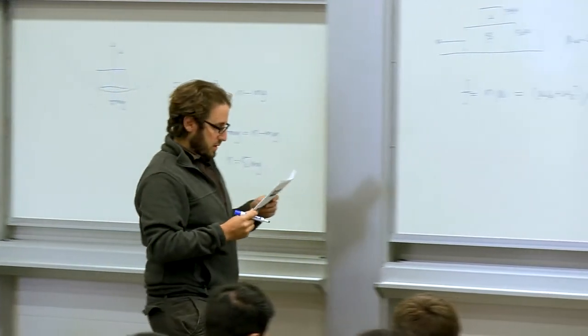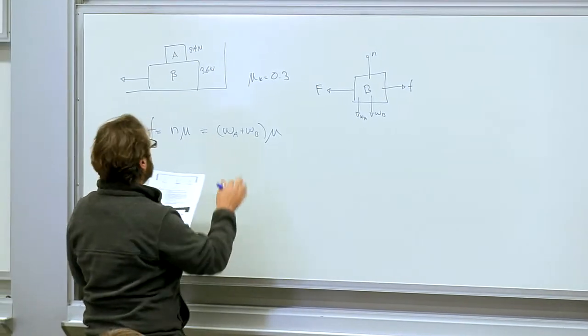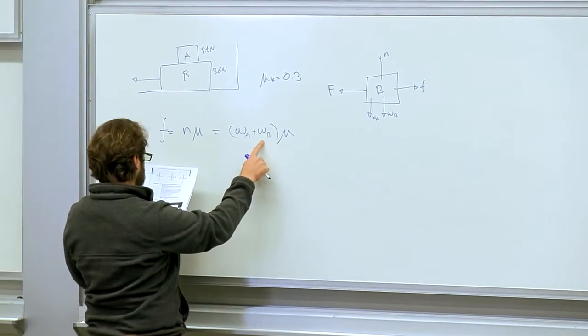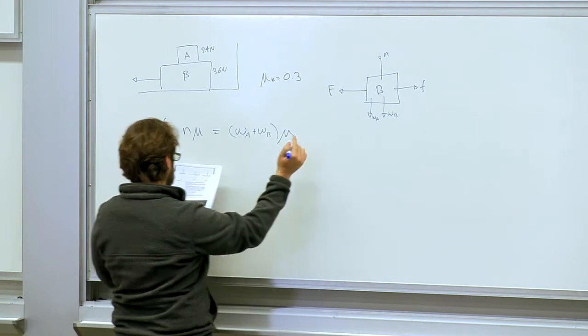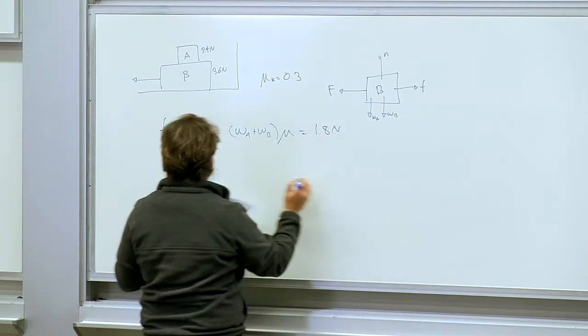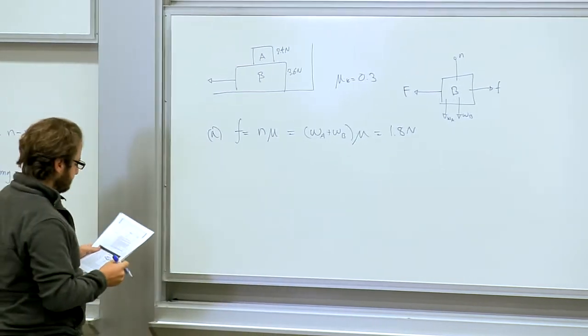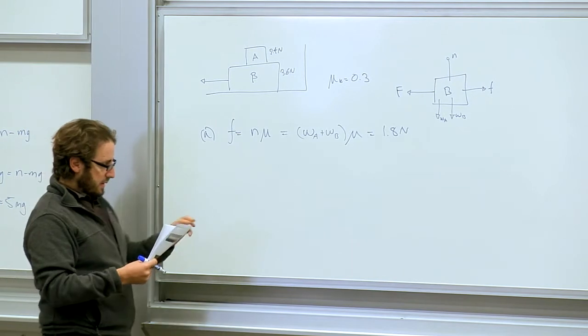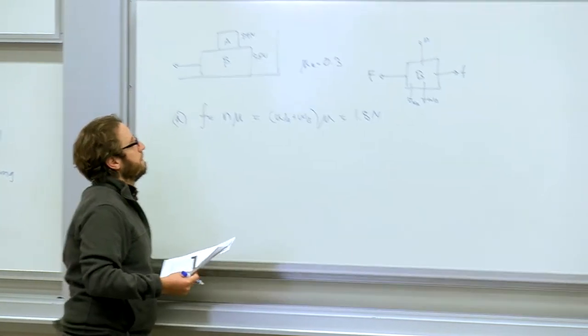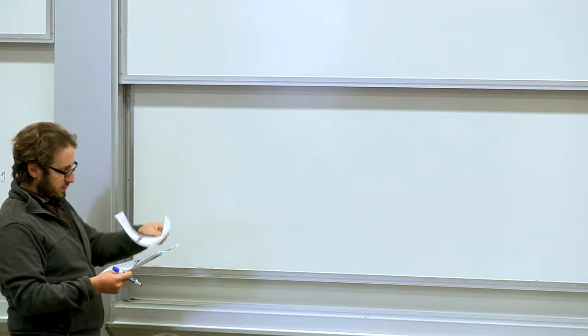Okay? So that gives, so this plus this is 6 newtons times 0.3. So this is 1.8 newtons. Okay? That's part A. Part B says, let's make this a little nastier. And what is this?